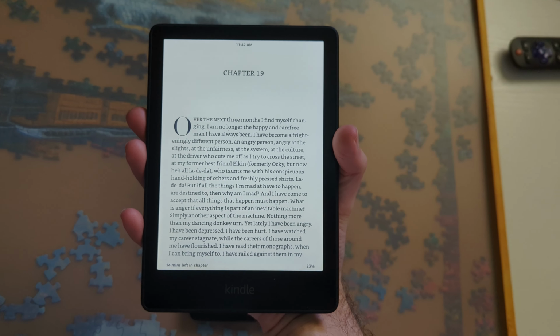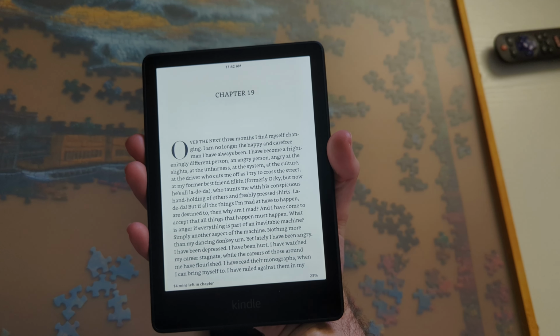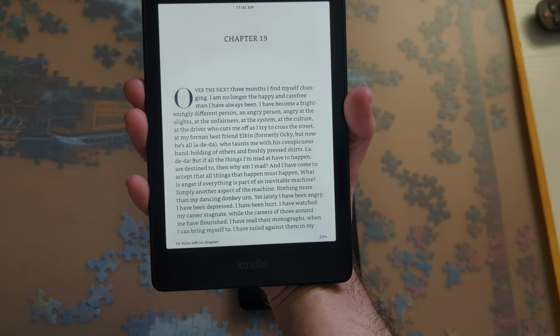I have fairly small hands for a guy, so it's a little bit hard to hold. I'd say it's on the verge of being uncomfortable, but not uncomfortable, if that makes sense. Because I'm fairly new to using this device, I'm currently not quite as comfortable holding this as I am with this one, but it's something I think I could get used to.